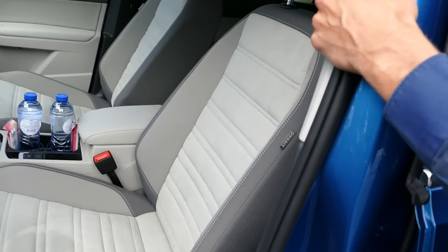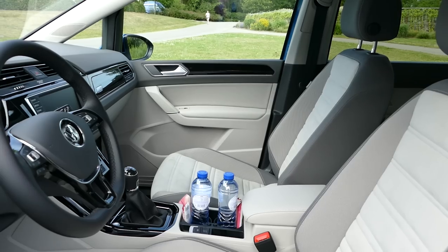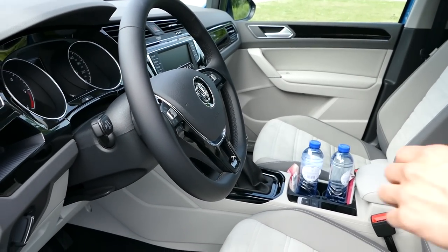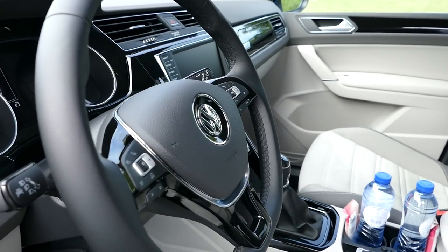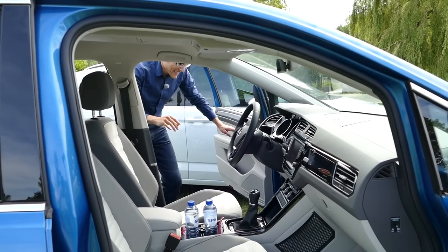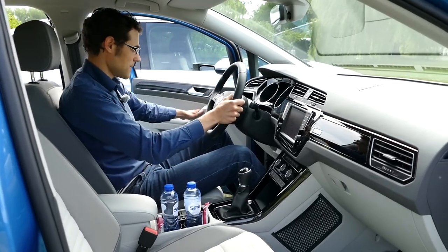Actually, I think these are one of the best seats I've seen and also tested so far, but I'll take a seat at that quite soon. Then you see this Golf 7 steering wheel, all with this shiny black elements. You have to really keep them clean, though. But if they are clean, they really look fancy. So then let's get inside, and we keep all the windows open because it's very warm today.